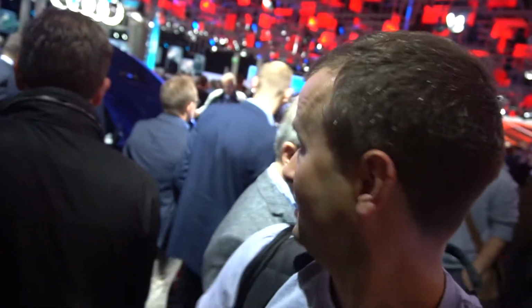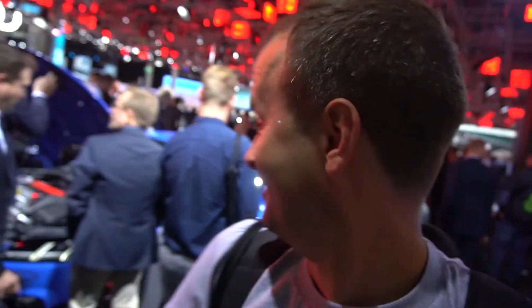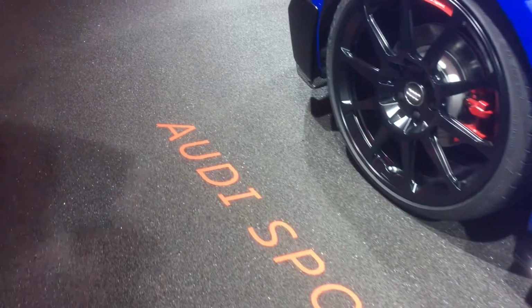Behind me, this melee behind me, is an Audi TT RS Coupe with Audi Performance Parts pack on it. I think that car's like 130 grand, 140 grand, something like that. And everyone is crawling all over it, picking it apart. Like you wouldn't believe, it's crazy. I can't believe how busy it is.